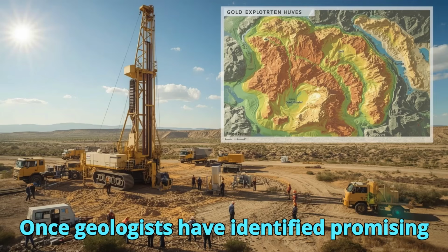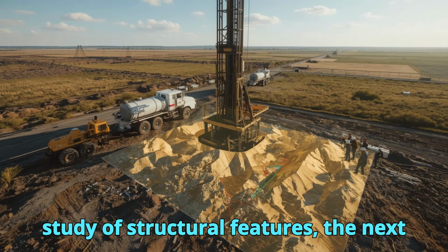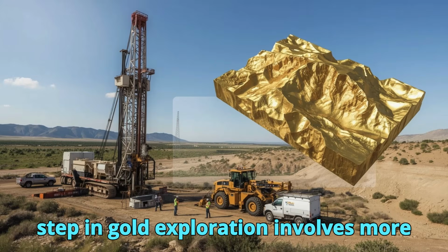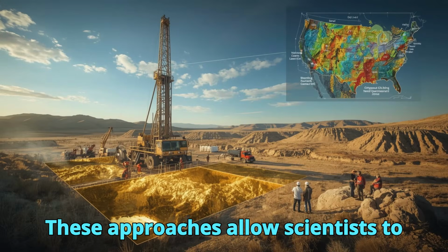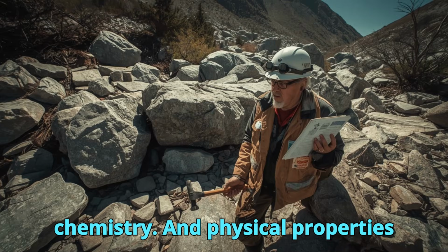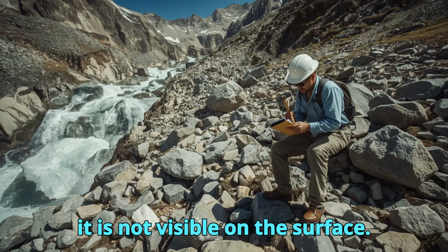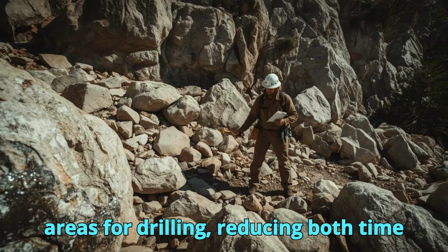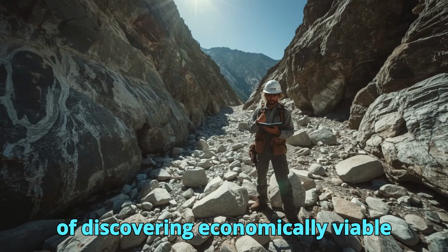Geochemical and geophysical techniques. Once geologists have identified promising areas through geological mapping and the study of structural features, the next step in gold exploration involves more precise and scientific methods, geochemical and geophysical techniques. These approaches allow scientists to detect subtle anomalies in the Earth's chemistry and physical properties, revealing the presence of gold even when it is not visible on the surface. By combining these techniques, exploration teams can efficiently target areas for drilling, reducing both time and cost while increasing the likelihood of discovering economically viable deposits.